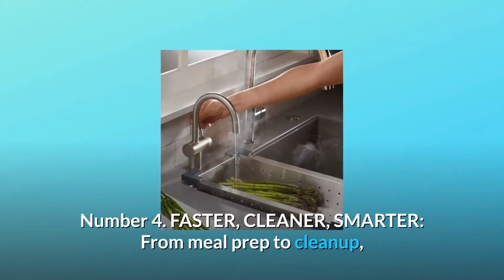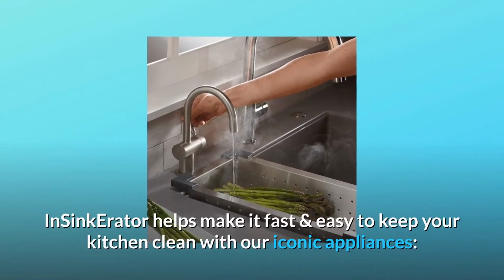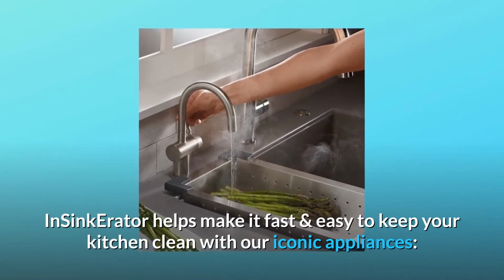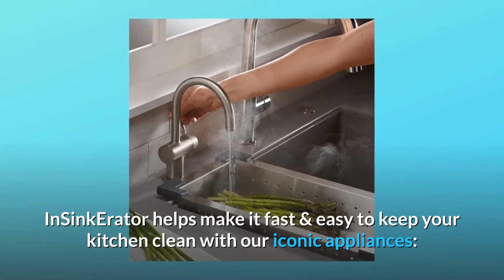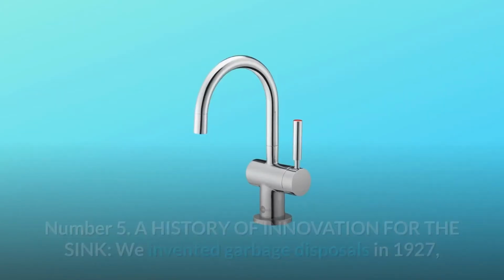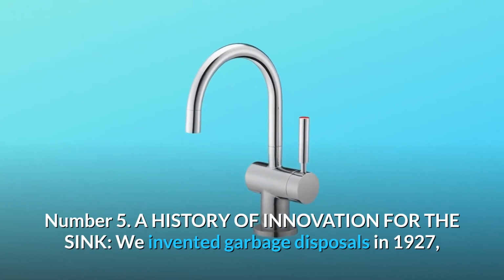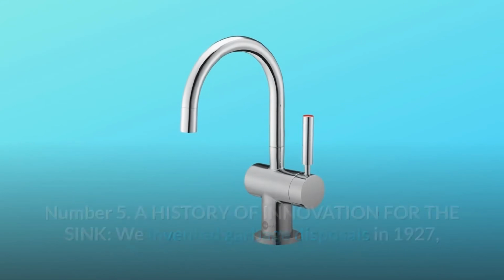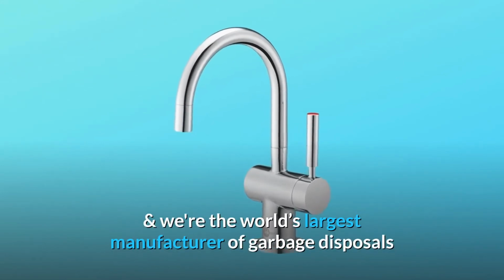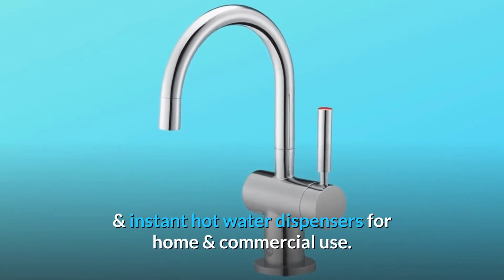Number 4. Faster, cleaner, smarter. From meal prep to cleanup, InSinkErator helps make it fast and easy to keep your kitchen clean with our iconic appliances, garbage disposals, and instant hot water dispensers. Number 5. A history of innovation for the sink. We invented garbage disposals in 1927, and we're the world's largest manufacturer of garbage disposals and instant hot water dispensers for home and commercial use.